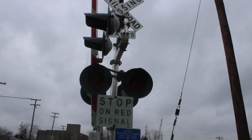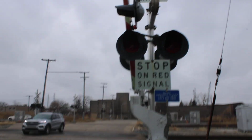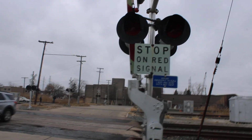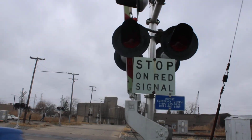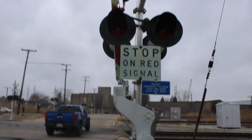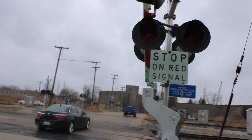We're here at the Harrison Avenue Railroad Crossing here in Trenton, Michigan, for a remade edition. Now, this iconic crossing has been filmed by Rich Owens, mostly Railfan Nick. This is a very popular railroad crossing to fan here in Trenton, Michigan. So with that said, let's get started with the tour.